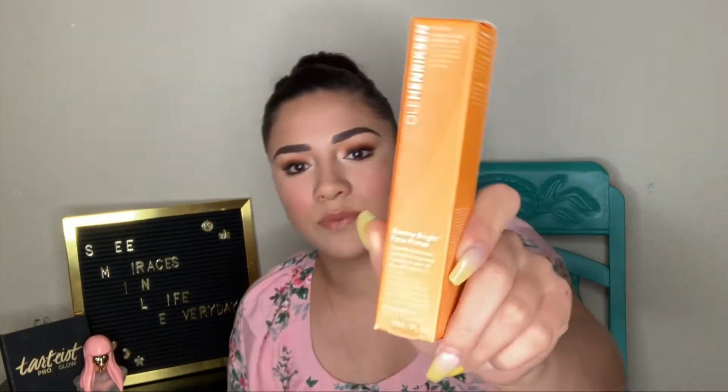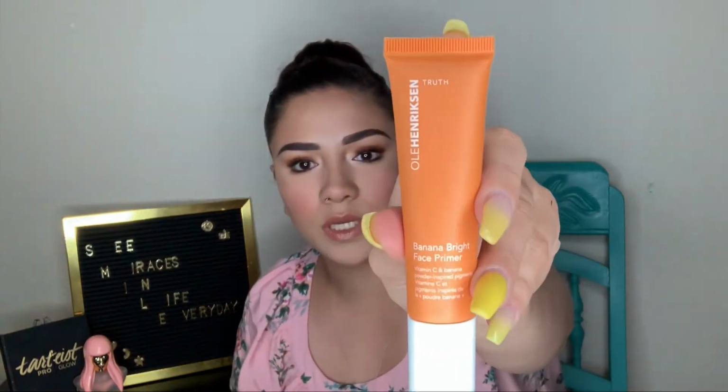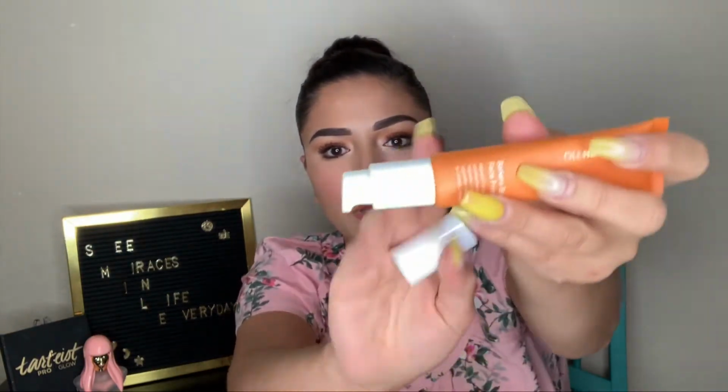So the first item that I'm going to show you is makeup related. This is a primer. This is the Ole Henriksen Banana Bright Face Primer. So this is what it looks like. And then when you take it out, it's just a little tube and it has a pump, so I like that. I like that it has a little pump.